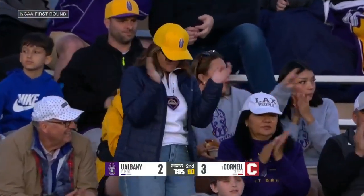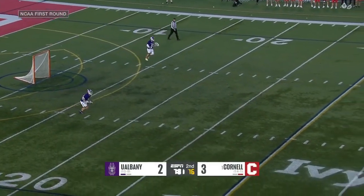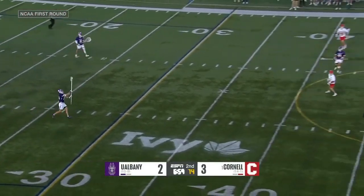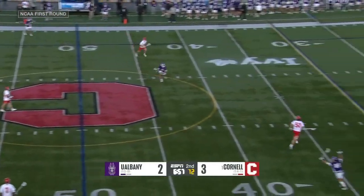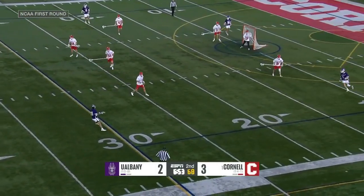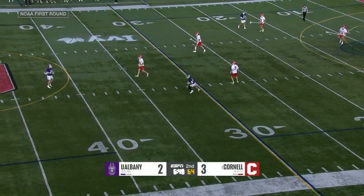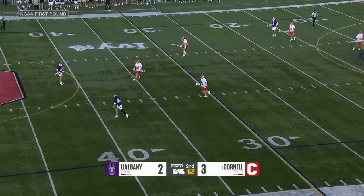They're playing with belief against the nation's top seed. They are indeed. Jay, when push comes to shove, though, Hugh Kelleher, you watch there, he lowered his shoulder through 4 defenders and got on top of the crease. When Cornell needs a goal, that's the guy they can go to. Like a freight train rolling down the tracks. It's hard to stop.